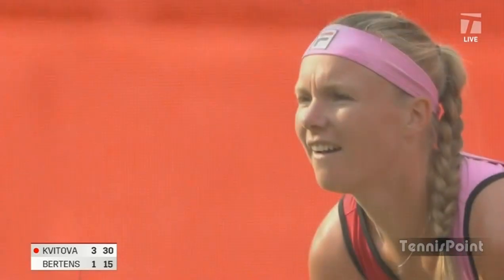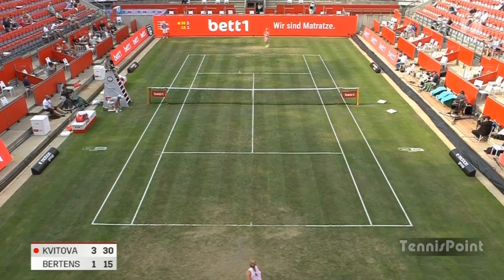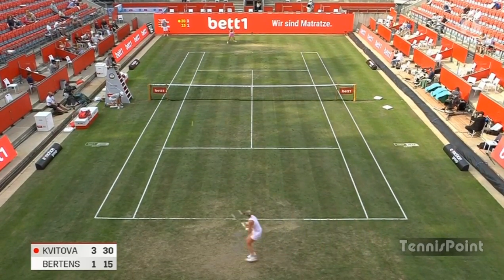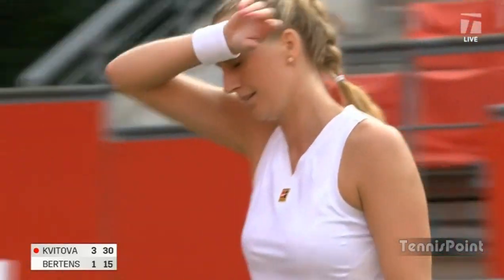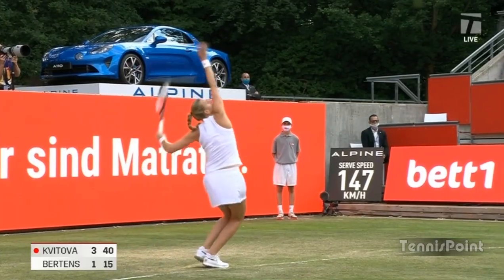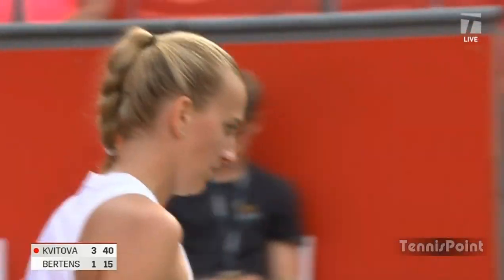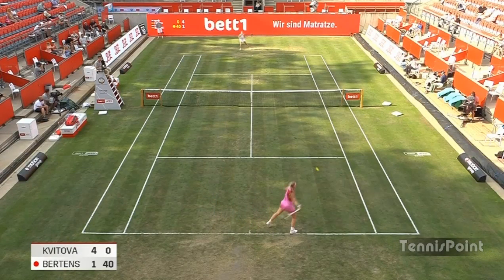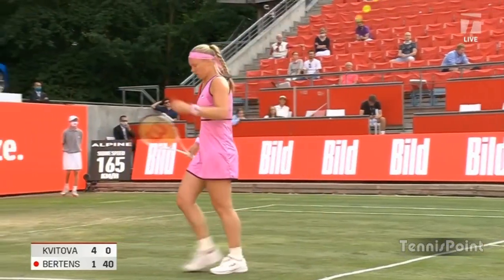Bertens is Monica Seles in how to handle especially the mental aspect of something like that. And has come back looking every bit the player. Great backhand from Kvitova. She keeps moving forward in. And holds that love to narrow the gap and put that pressure right back.